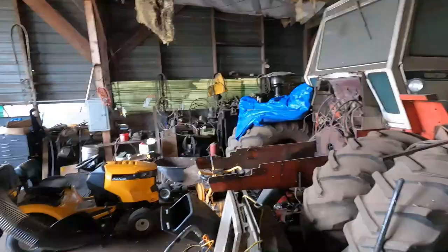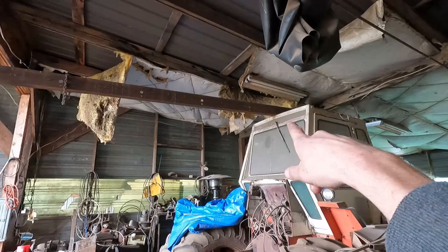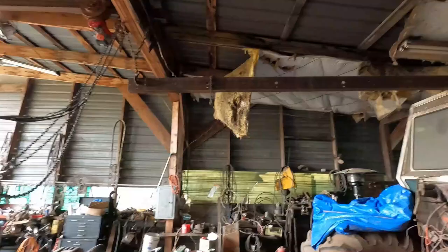Old people were awesome. And there's this giant 8x8 tractor in here with the engine pulled out of it. And he's got a beam sitting on the roof and chained to that beam here. And I'm very much assuming that's what was used to lift the engine and get it out of the tractor. Like I said, old people are awesome.